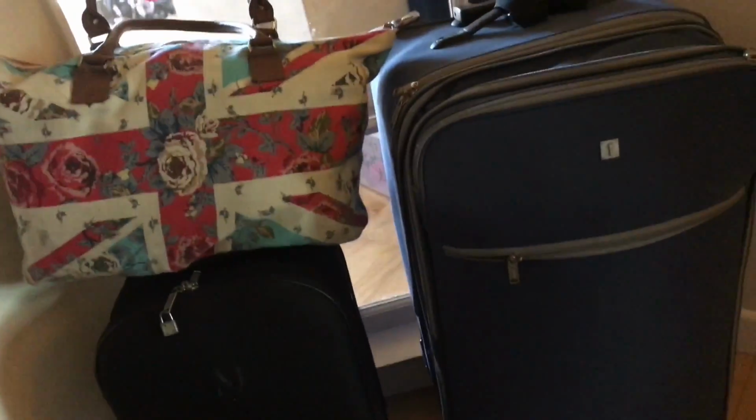We're getting there. We've packed our suitcase, the girls' black one, and I couldn't fit Rafe in there, so he's got the flowery Union Jack bag. Debbie's collecting dog toys. Is that your job? Dinner. She needs to finish her dinner. So yeah, Rafe's stuff is all there. These things can go in the car now.